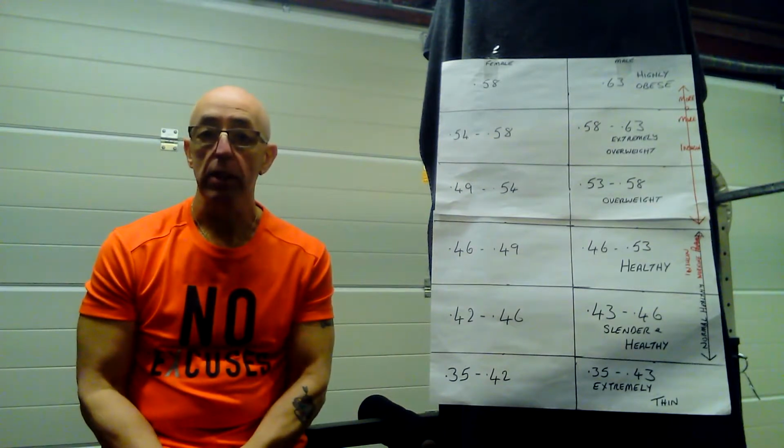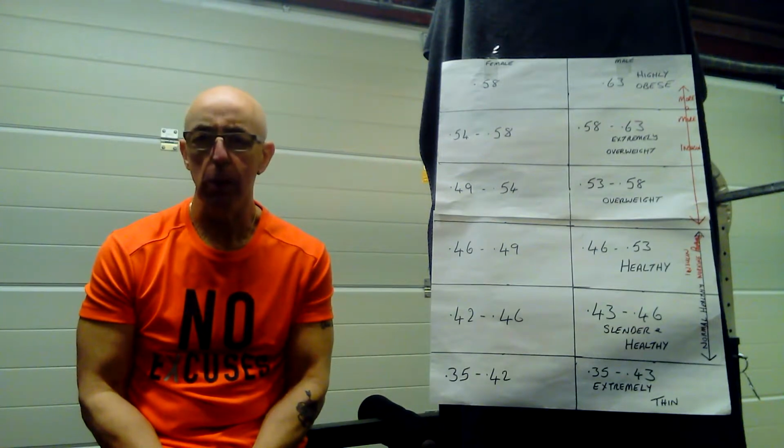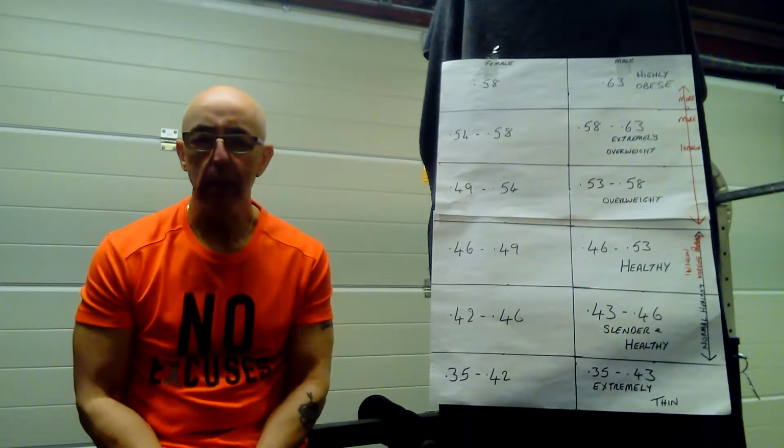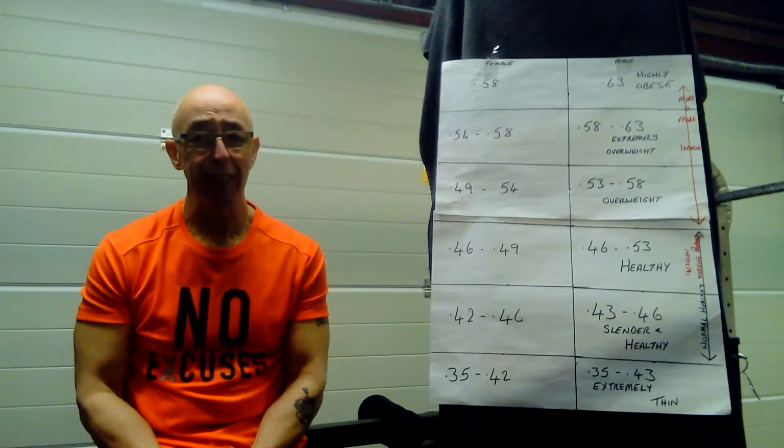Avoid sweetened beverages. Your Coca-Colas, your lemonades, they're full of sugars. They're probably all sugar. Even the diet ones have got sweeteners in that you probably don't want to be putting in your body. So they're not a fantastic alternative.